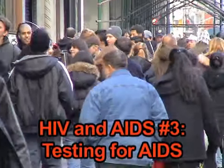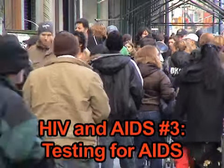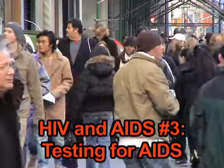Did you know that 25% of Americans who have the virus that causes AIDS don't know they're infected? For this reason, testing is essential. Before a person becomes sick with the potentially deadly disease known as AIDS, he or she must first be infected with the human immunodeficiency virus, or HIV.